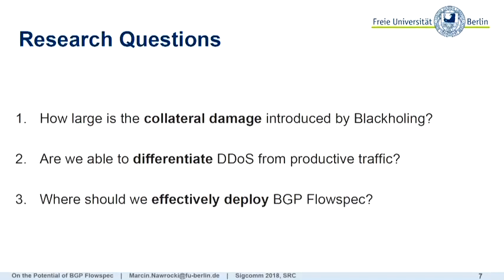So this leads us to the research questions. How large is the collateral damage introduced by black holing? Are we actually able to differentiate between the DDoS traffic and the productive traffic? And the third question is, what are effective deployment points for BGP FlowSpec?